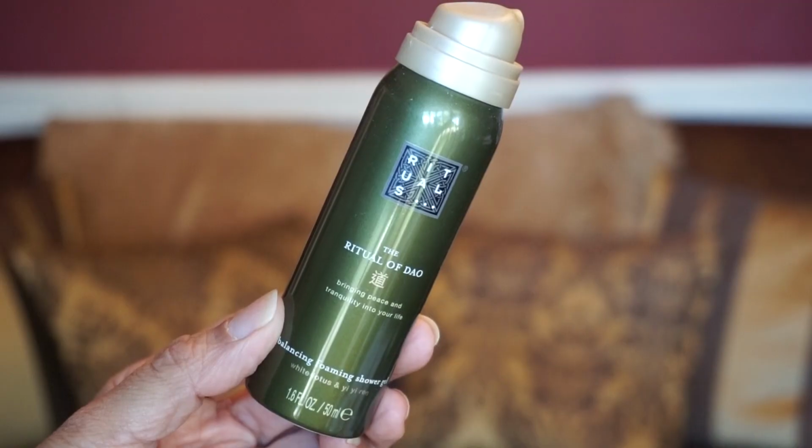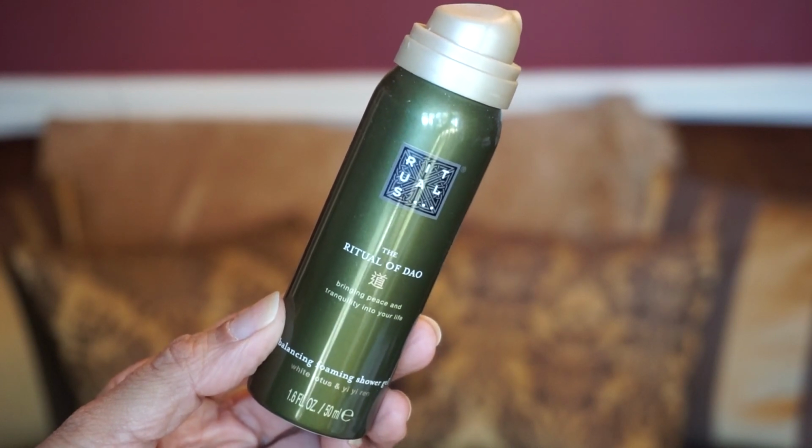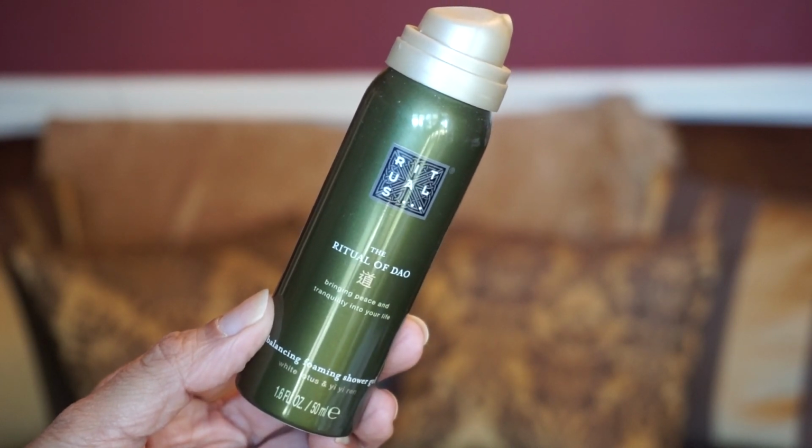We have something here from Rituals. I've been loving this brand. This is the Ritual of Dao Foaming Shower Gel. Transform your shower into a spa with this calming white lotus and Yi Ren infused foaming gel. I did get an advent calendar from Rituals and we've been really enjoying their products. Really nice in this one.